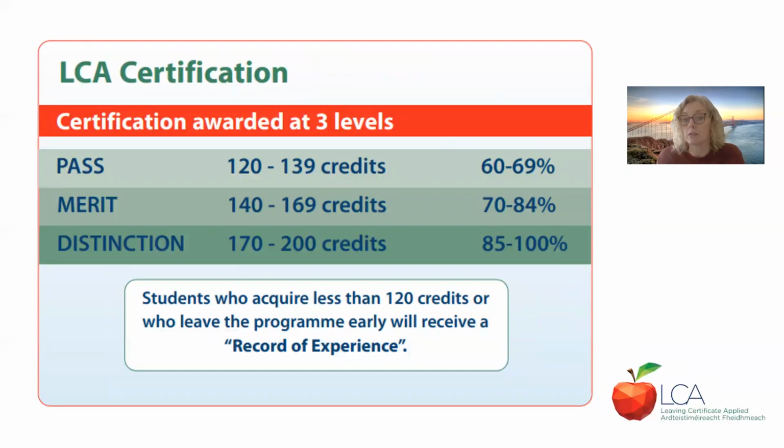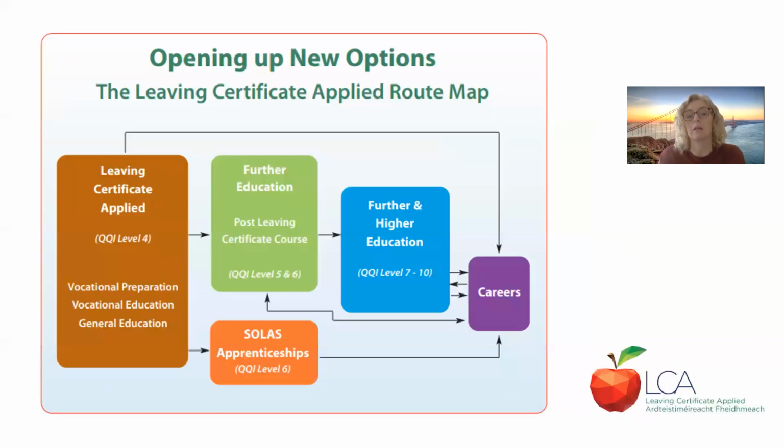Now, there are 3 levels, there's no points awarded for Leaving Cert Applied. So there are 3 levels that you can be awarded your Leaving Cert Applied at. There's Pass, that's if you get between 120 and 139 credits. There's Merit, if you get between 140 and 169 credits. And then there's Distinction. Okay, so that's anything from 170 to 200 credits. If you get less than 120 credits or you leave the program early, you'll receive a record of experience.